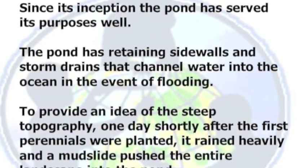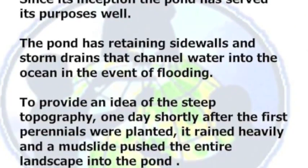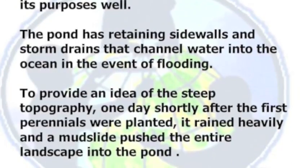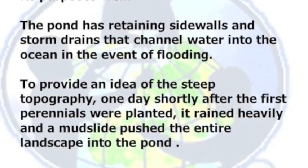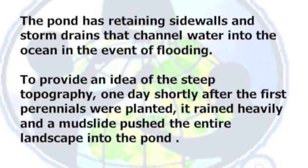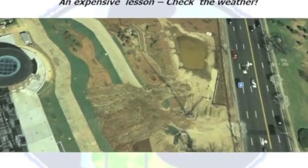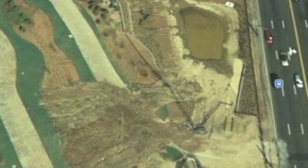Some background: the pond has retaining sidewalls and storm drains that channel water into the ocean in the event of flooding. To provide an idea of the steep topography, one day shortly after the first perennials were planted, it rained torrentially, and a mudslide pushed the entire landscape into the pond. Here are some images to depict the outcome of a costly mistake.